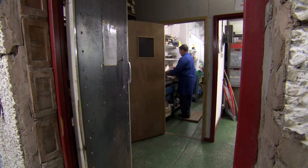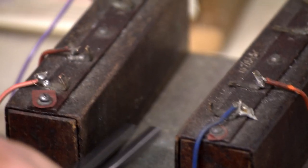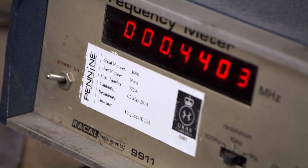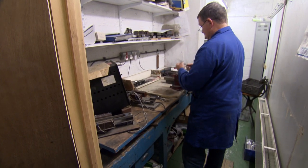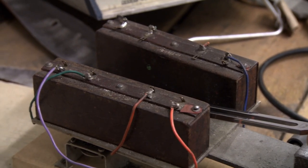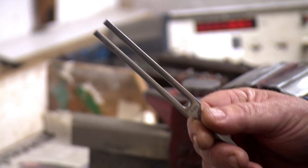Richard has been honing tuning forks for nearly 50 years. He places each one in a frequency reader. To match the designation stamped onto the handle earlier, these forks need to be 440 Hz, which produces the note A above middle C.